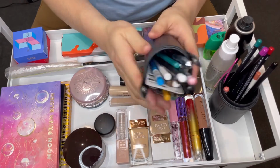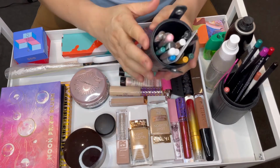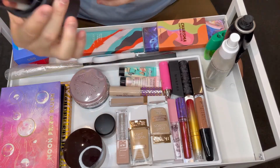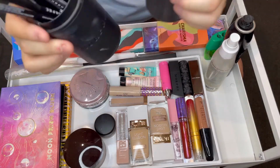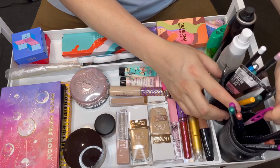Now also guys, I just keep the lip liners and the eyeliners in this like portable Morphe little case. I don't know if this is the James Charles one. I've got like 8 of these. This is just the Morphe, so it just says Morphe, but I keep them here because I do like them. I also have a pair of tweezers in case I need them.